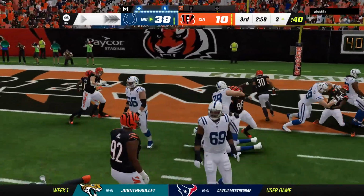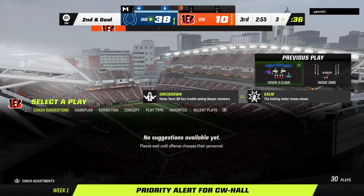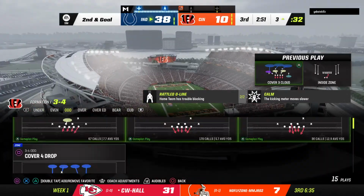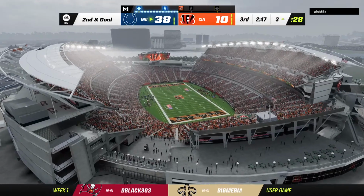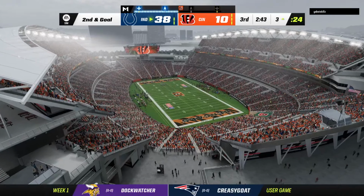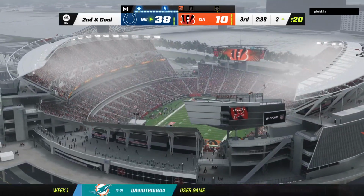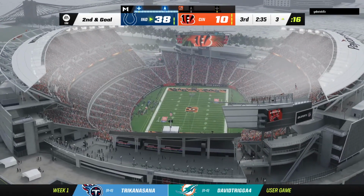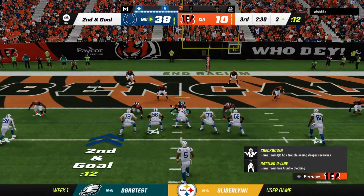Taylor is not going to get a whole lot, maybe a yard down to the 3. Only a yard on the pickup there. 2nd and goal. Jonathan Taylor, a touchdown machine. He's going to get plenty of looks down here near the goal line. So if I'm on defense, I might start getting prepared to see his number called a couple of more times. So the ball position now at the 3. Here's 2nd and goal.